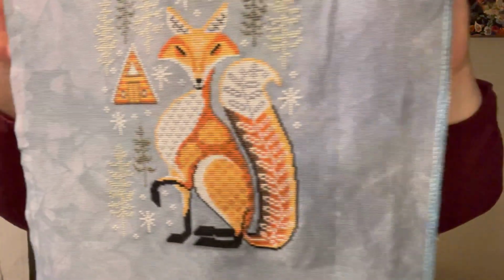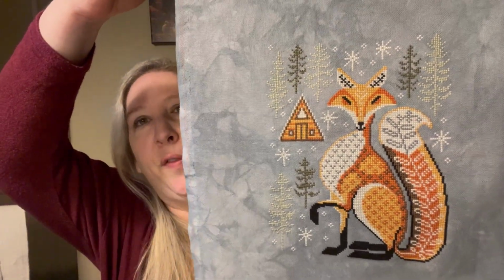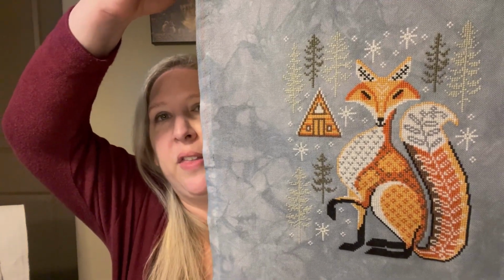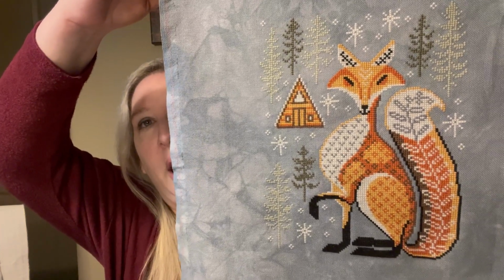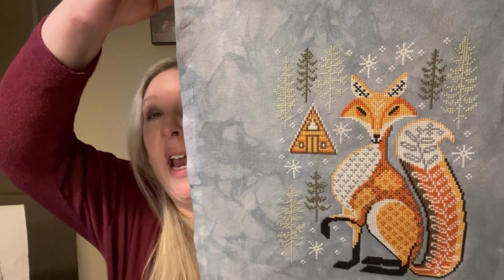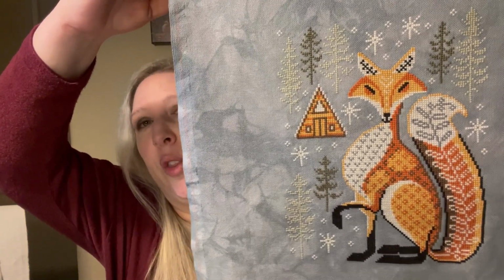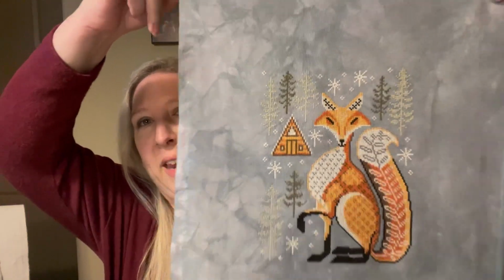So let me bring her in close for you as well. This is using all the called for DMC conversion. I decided to use the DMC rather than the classic Colorworks because I liked the vibrancy of the orange. It's a lot more vibrant in the DMC than it is in the variegated, at least for the ones I've seen people post online, because hand-dyed floss does change. But that is the Fox.